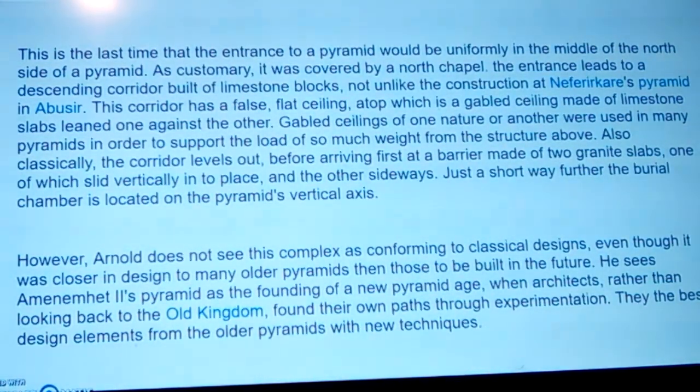It says, as customary, it was covered by a north chapel. The entrance leads to a descending corridor built of limestone blocks, not unlike the construction of Nefertari's pyramid in Abu Sir. This corridor has a false, flat ceiling, atop which is a gabled ceiling made of limestone slabs, leaned one against each other. Gabled ceilings of one nature or another were used in many pyramids in order to support the load of so much weight from the structure above.